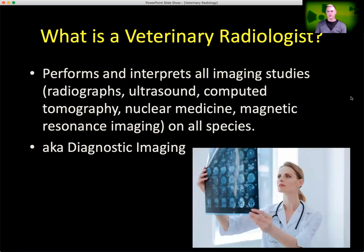The first thing we're going to talk about is what is a veterinary radiologist? Well, that is a veterinarian who performs and interprets all imaging studies, and that could be radiographs, ultrasound, computed tomography or CT, nuclear medicine, magnetic resonance imaging or MRI on all species except people. So we're responsible for everything else. It's also known as diagnostic imaging because radiology really just doesn't encompass all of the imaging that we do, so it's often referred to as diagnostic imaging.